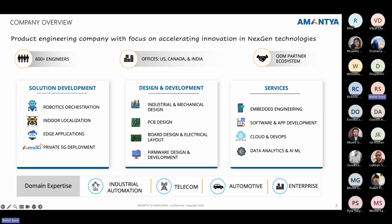Regarding design and development, we take care of the industrial and mechanical designs. This typically includes the design requirements from customers, where a customer requires a particular product. We can design the outer case and work closely with them on their requirements. We also work on PCB design, whether it's the schematic or the PCB layout. We design end-to-end board layouts. On top of it, to fulfill the customer's end-to-end requirement, we also write the firmware on that board, whether it's a test firmware or a production firmware, we do it all together. If you talk about the services, definitely embedded is our bread and butter. So we take care of all of the things over here.